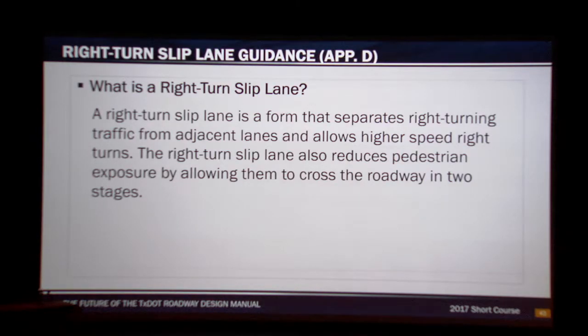The next type of intersection form we want to talk about is a right turn slip lane. This will be in Appendix D of the future roadway design manual. A right turn slip lane is a form that separates right turning traffic from adjacent lanes and allows higher speed right turns. The right turn slip lane also reduces pedestrian exposure by allowing them to cross the roadway in two stages.